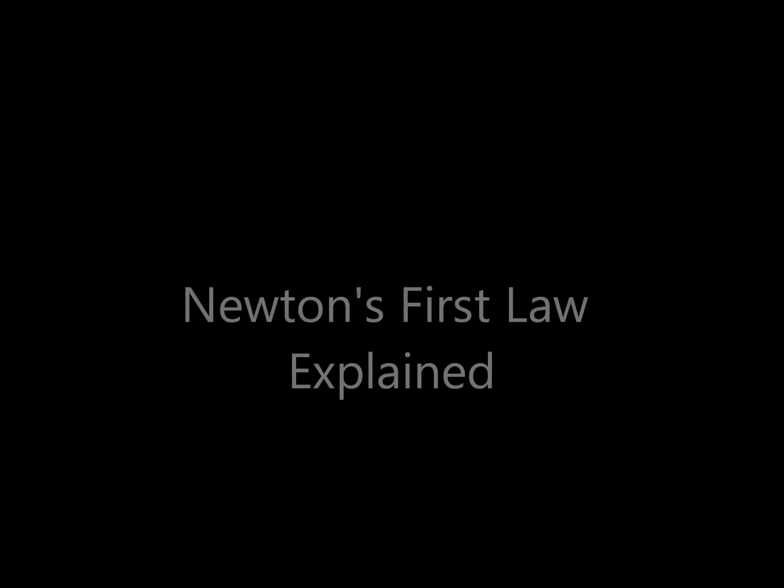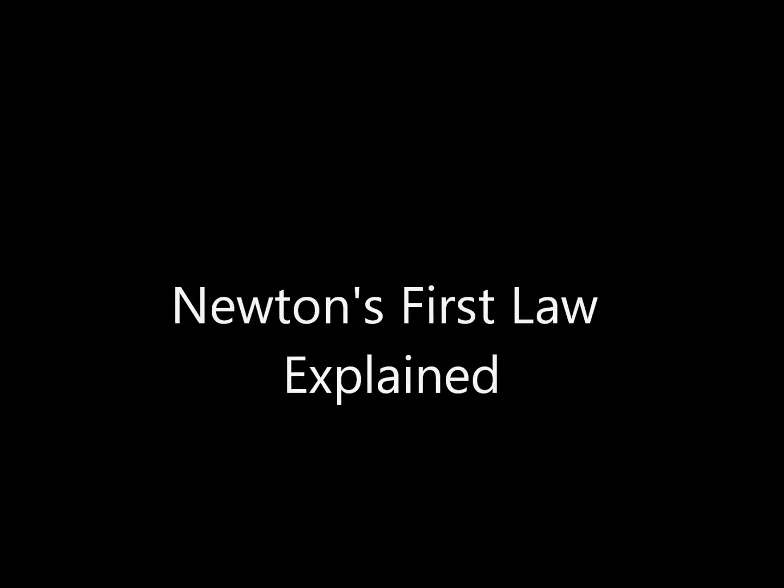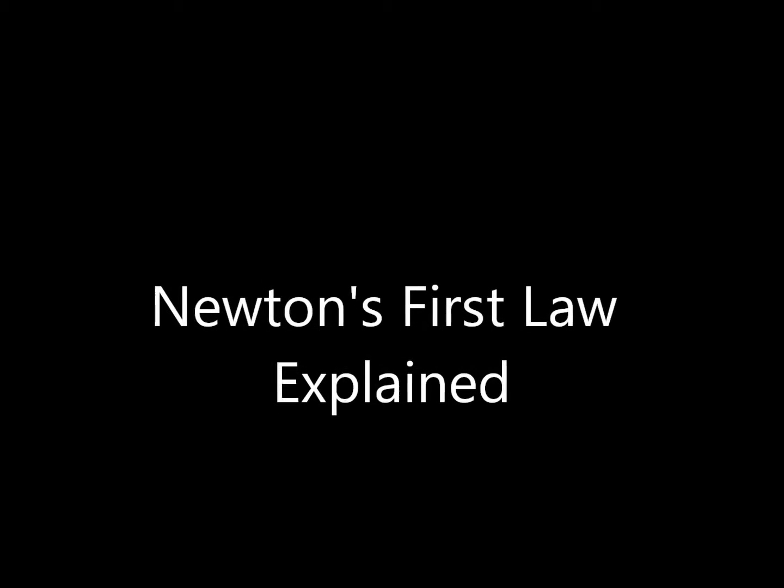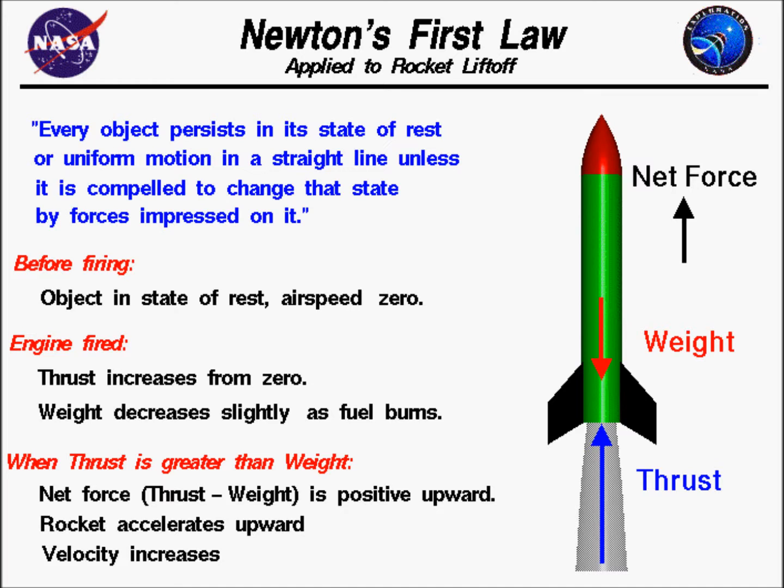Newton's first law is what is applied to this situation. It can also be applied to a rocket's liftoff. According to Newton, every object persists in its state of rest or uniform motion in a straight line unless it is compelled to change that state by forces impressed on it.